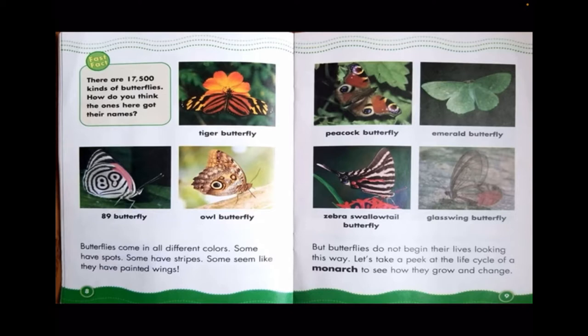Butterflies come in all different colors. Some have spots, some have stripes. Some seem like they have painted wings. But butterflies do not begin their lives looking this way. Let's take a peek at the life cycle of a monarch to see how they grow and change.